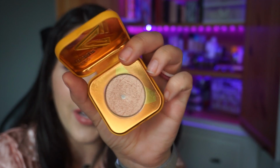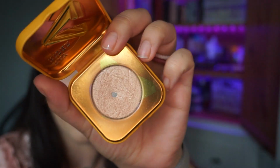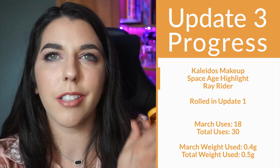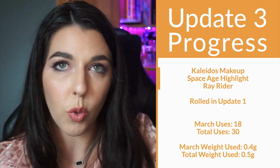I don't know how I did it. I wore away a decent amount of the imprint as well, but I did hit pan in this, so I am comfortable with just moving on from this product. I really enjoyed it. It was beautiful. It went with every single look that I did. It's just a nice champagne kind of highlight. Very everyday.